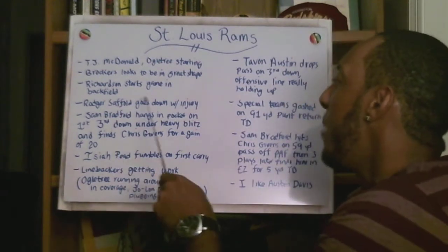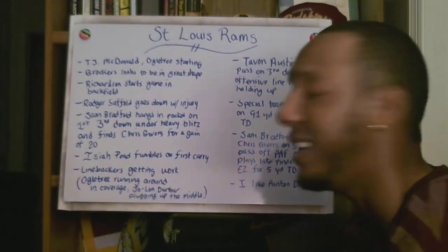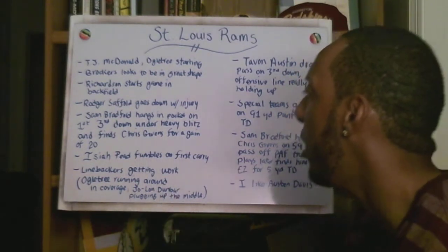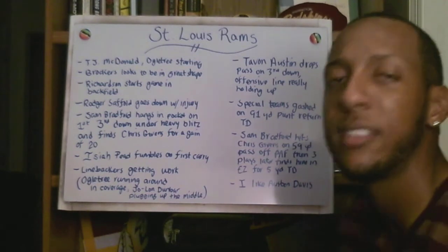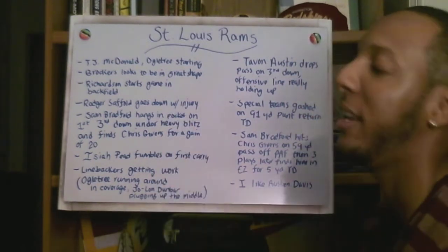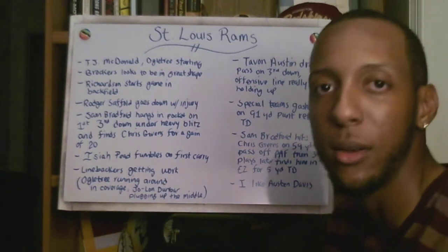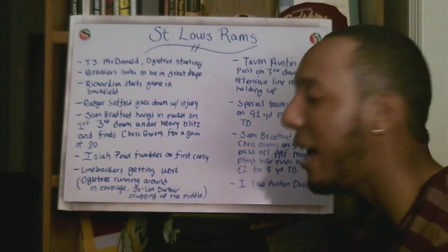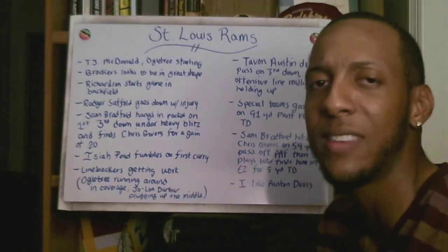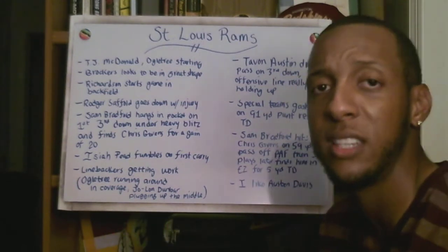So we move on to Sam Bradford, who I thought really played well in this game, better than the stats would indicate. He hung in the pocket on the first third down of the game under heavy blitz and found Chris Givens for a 20-yard gain. A couple of things from this play stuck out to me. One, offensive line is immensely better. You draft a couple of guys, you add tackle Jake Long to left tackle, and all of a sudden this offensive line is light years better than it was a season ago.